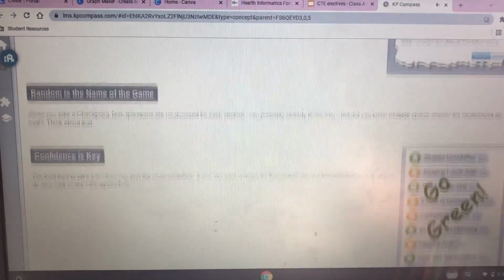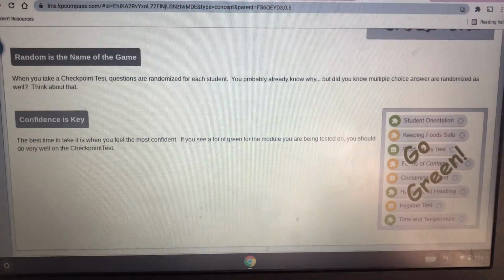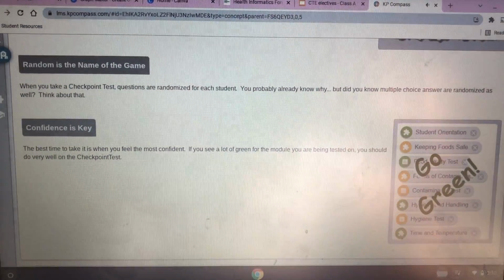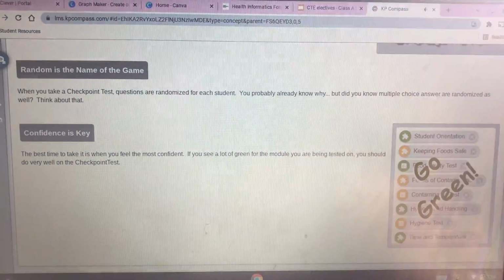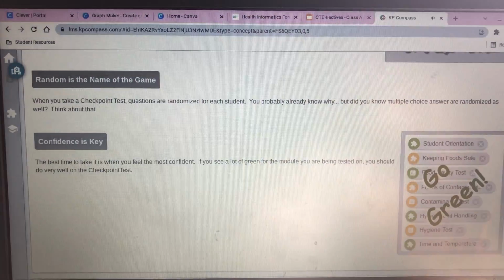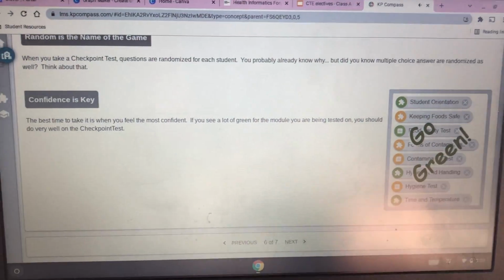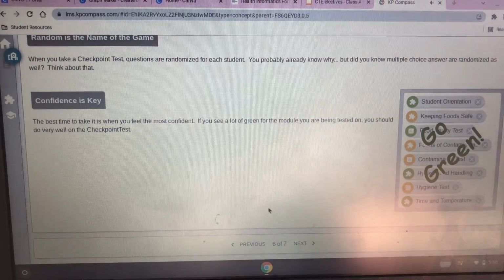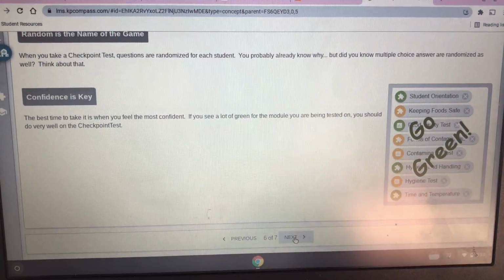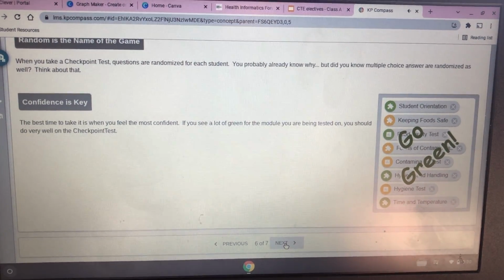Random is the name of the game. When you take a checkpoint test, questions are randomized for each student. You probably know why, but did you know multiple choice answers are randomized as well? Think about that. Confidence is key. The best time to take it is when you feel the most confident. If you see a lot of green for the module you are being tested on, you should do very well on the checkpoint test.